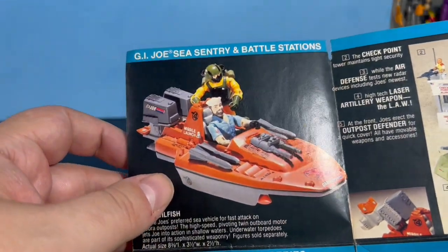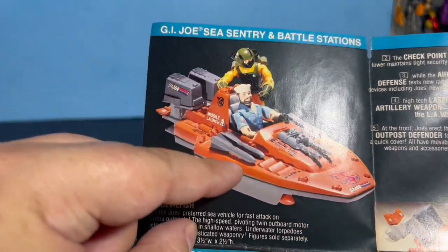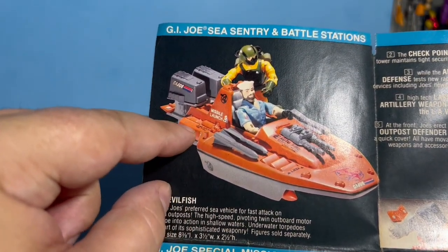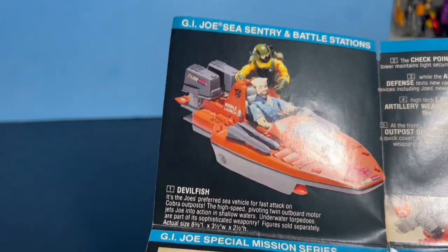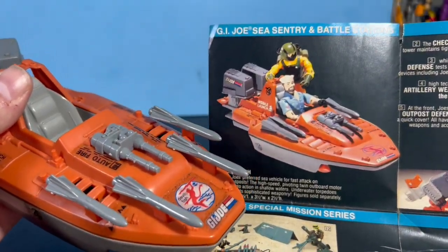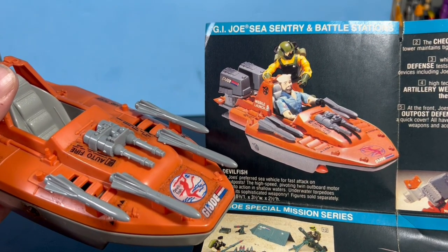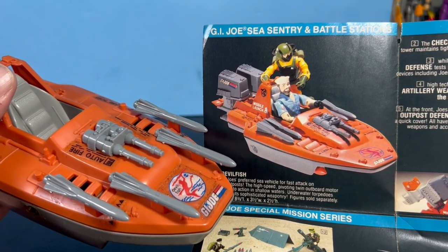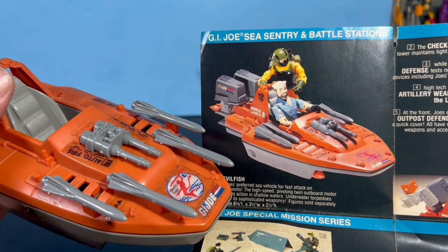There's the Devilfish. It's different. It's got the missiles in the back and the peg way back there for standing on. It's a totally different design than what we actually got as a toy. You can kind of see the difference there. I actually think I like the one in the picture better. I'd rather have the missiles side by side like that. I kind of like that.